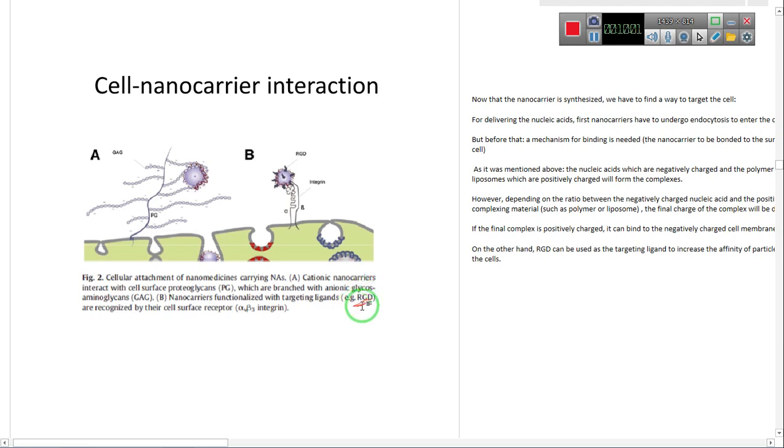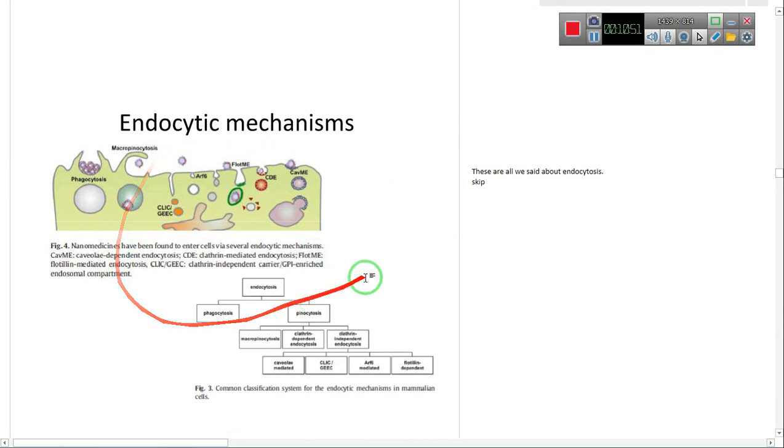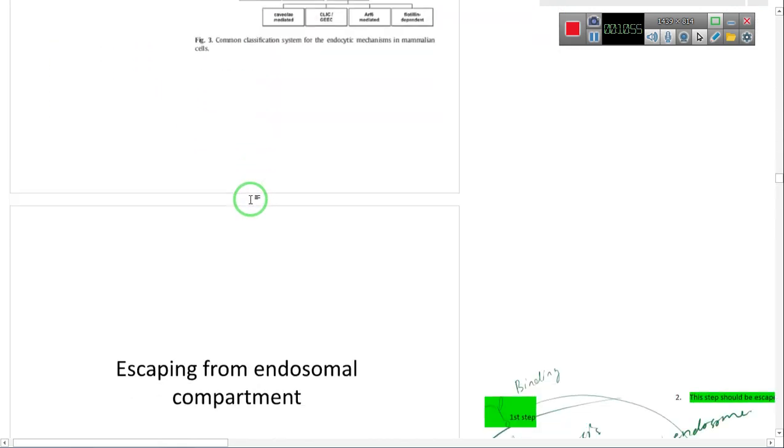So these RGDs have affinity towards the cell membranes. What does it mean they have affinity? It means that they like the cellular membrane. So if we equip, if we load the RGD on the surface of the nanoparticles, they will finally have the RGD expressed on their outer surface, so it will help us to increase the affinity of these particles towards the cell membrane, so they will bind more easily to the cell membrane and the endocytosis will be increased. So these are all about the endocytosis that we mentioned in the biobarrier lectures before.